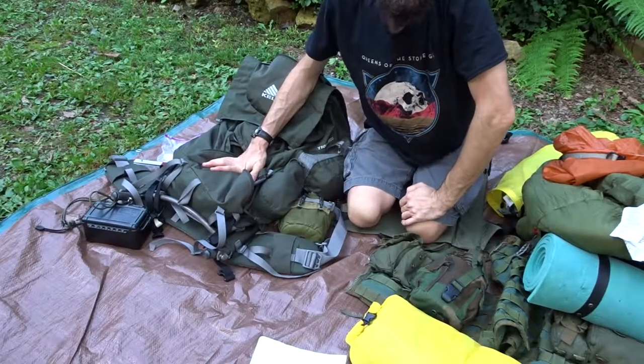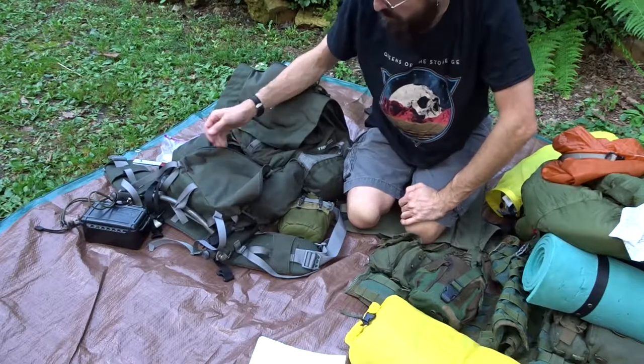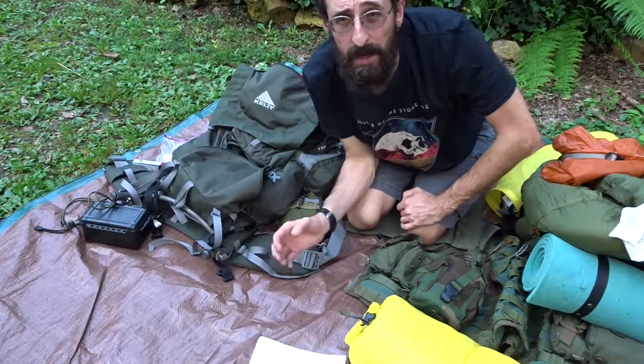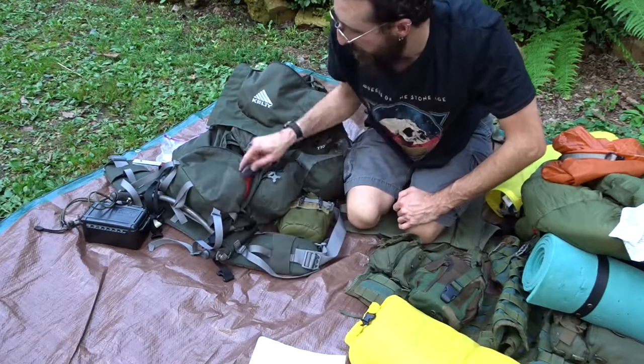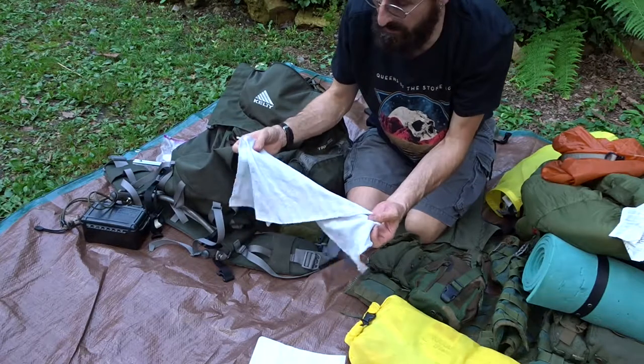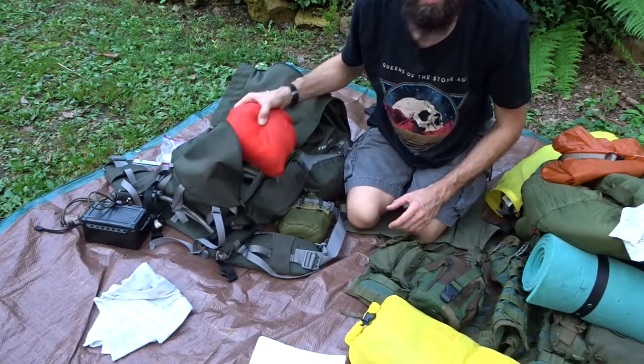Moving down the list, one of the final things to talk about is first aid and hygiene. I already showed you I have the camp suds in my cook kit, so I'll just use that for hygiene. I also have another cotton t-shirt rag. These things, yet again, are super useful. I can use it as a towel or for cleaning. And then the first aid kit.